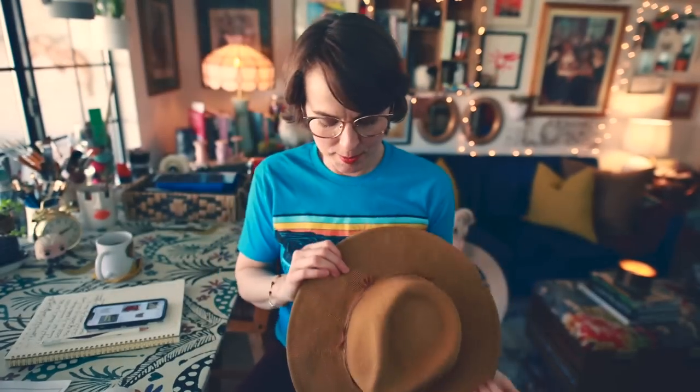I absolutely love this hat. If you've seen pictures of me out and about, you see me wearing this hat a lot. It's just a great hat to wear. It tops off every outfit. It adds that little piece of visual interest. I absolutely adore this hat. I'm gonna put it on for you right now.